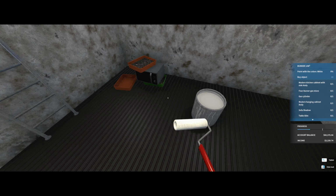Got some paint left over. Nice. So we'll move that to our next room. Oh, I don't know why I grabbed that. That's what I need. I'll paint this. Oh, it only opens one way. So we're gonna paint that. That's not what I wanted to paint. There we go.